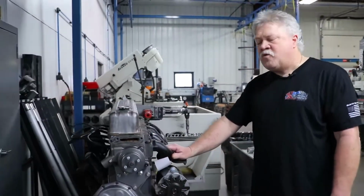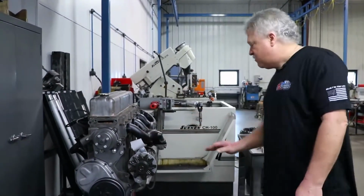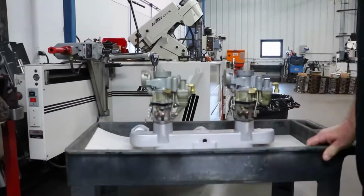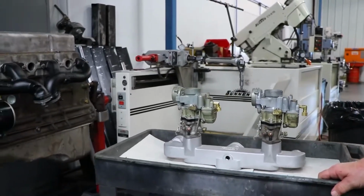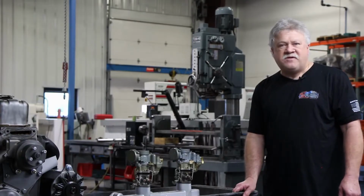We did quite a bit of port work to the cylinder head to kind of help that end of it. And when we're done, we're going to put dual carburetors on it, dual 1-barrels, just try to get some air to go through this thing. So it should be a pretty sporty little motor when we're all done.